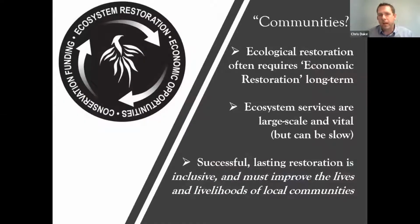And the last word that I highlighted, as part of our mission, is to restore ecosystems for the communities that depend on them. So that's not something that shows up as often with pure restoration. But our perspective is that one of the major tenets of successful long-term ecological restoration really hinges on economic restoration in the long term. Almost invariably, ecosystem degradation usually happens in the pursuit of humans trying to make a living in whatever way they can.